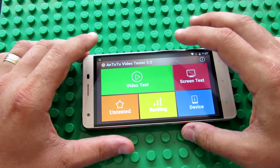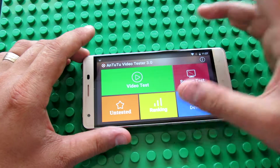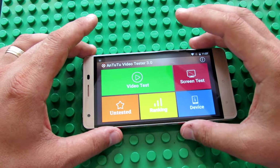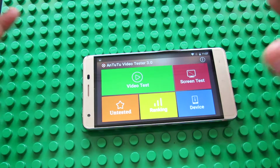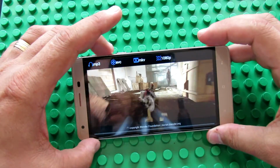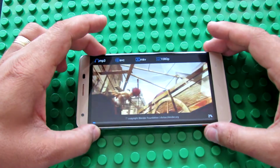As you might know, this smartphone has 3GB of RAM, 32GB of internal storage, octa-core processor from MediaTek, Android Marshmallow 6.0, 5.5-inch display, and so on. Okay, I'll let you see the entire benchmark, so please be patient. It will take about 5 minutes.